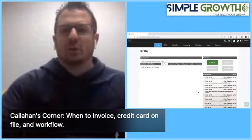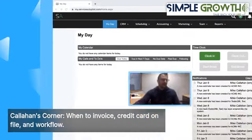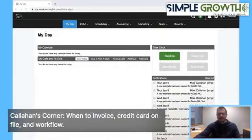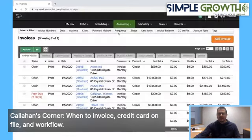So as we go into Service Autopilot here, I'm going to blow the screen down just so you can see what we're looking at. Under accounting, this is a test account I've got, but under invoices, once you have this set up, I don't have anything under open invoices or invoices to print or charge or email, but it's the same methodology under these filter results in this test account.